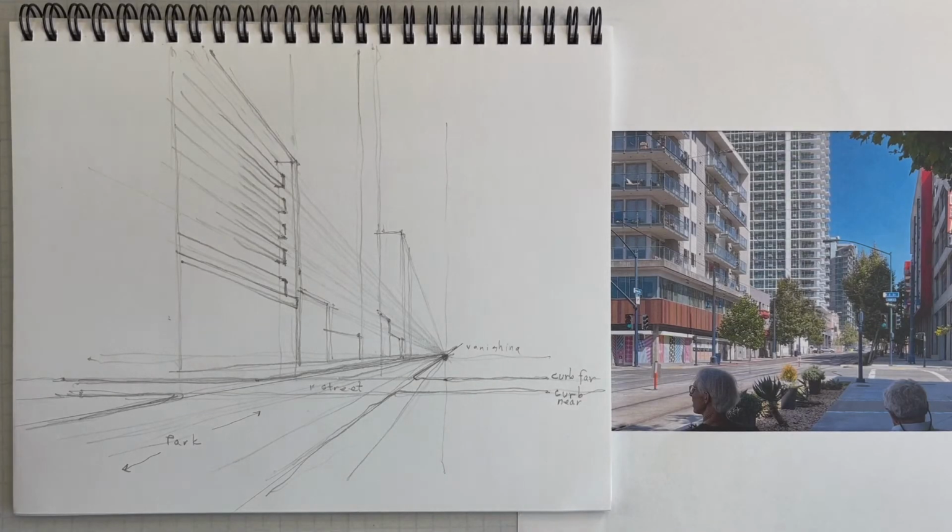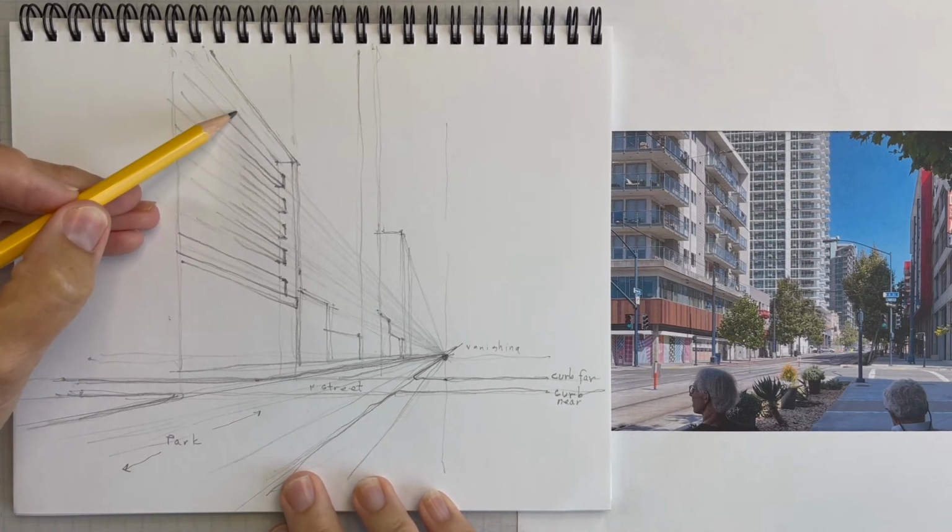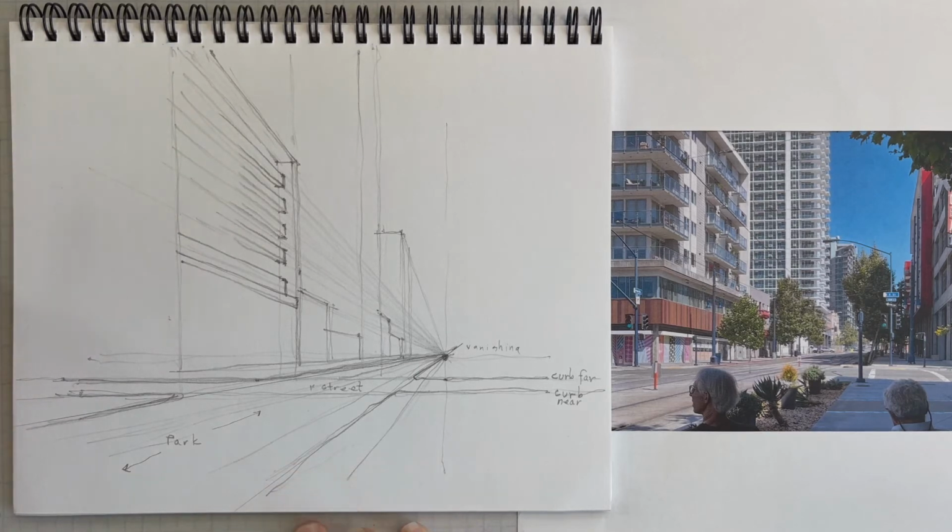So we'll spend a few more minutes on the sketch, but one of the things I'm sure you're noticing already is we're not close to being done. And that's okay. When I sketch in the urban environment, I'm trying to pick up a few key ideas, a few notions that I want to commit to memory, and if I sketch them, I remember them much more effectively than if I simply photograph them.